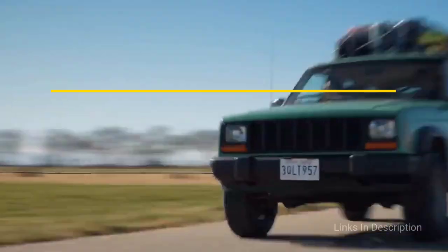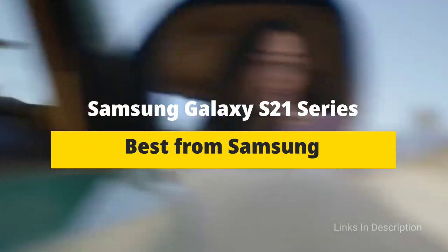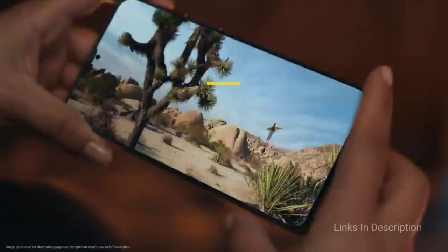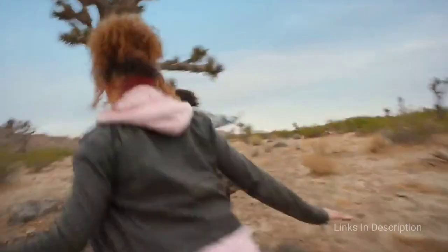Samsung Galaxy S21 5G. The Samsung Galaxy S21 5G may be the latest flagship from Samsung, but it is actually pared right back when compared to the S21 Ultra. In fact, it's almost like the S20 version 2.